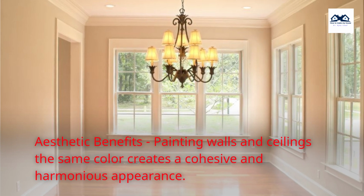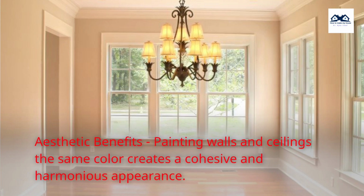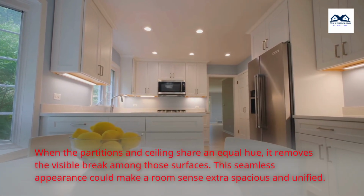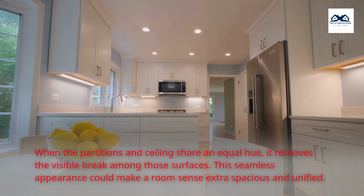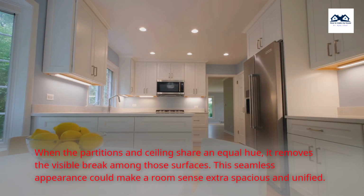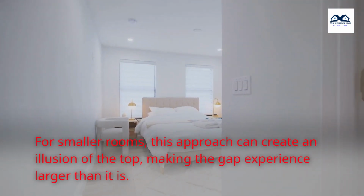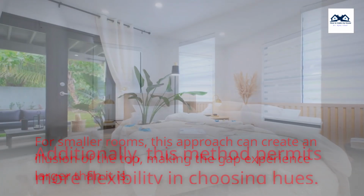Aesthetic benefits: painting walls and ceilings the same color creates a cohesive and harmonious appearance. When the walls and ceiling share the same hue, it removes the visual break between those surfaces. This seamless look can make a room feel more spacious and unified. For smaller rooms, this approach can create an illusion of height, making the space feel larger than it is.